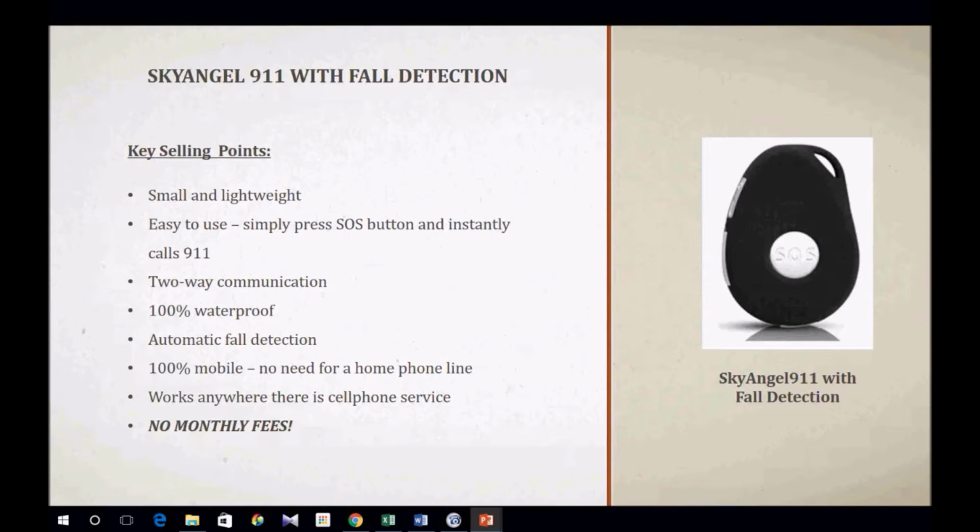It's simple and easy to use. It's not complicated. You can look at this and you instantly know how to use it. You press that SOS button, and it's going to call 911. As Ron mentioned earlier, a key component is that two-way voice communication. This has an outstanding microphone in it and a speaker. You could literally be standing up, have this on the ground by your feet, and be able to carry on a conversation with the 911 operator very, very clearly.